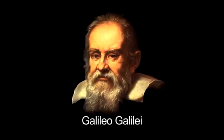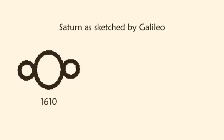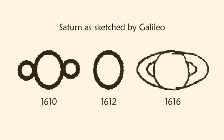When Galileo aimed his telescopes at Saturn in 1610, he wasn't sure what he was seeing. He thought the rings were handles or large moons on either side of the planet. A few years later in 1612, he was astounded that the handles he previously observed had disappeared. And in 1616, the handles were back, but they looked different. This time he saw two half circles on either side of the round globe of Saturn.